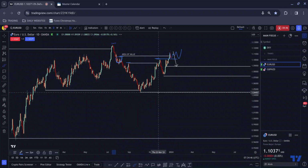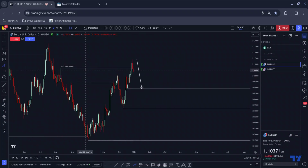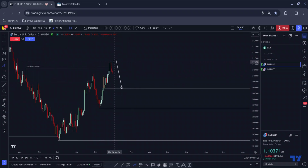enough volume to push higher, because as I've said, we don't need to come all the way down to test these lows. So these are things that I'm factoring in. Okay, so just a bit more neutral on this one at the minute. Okay, and you can see that we've moved down a little bit more slowly than we moved up. Okay, so these are things I'm factoring in.